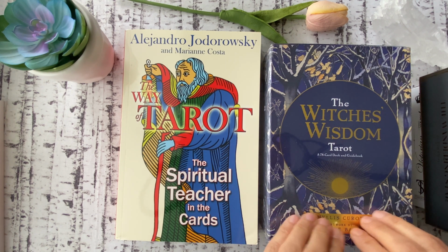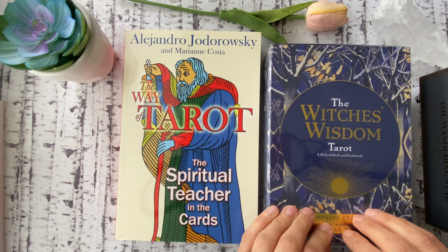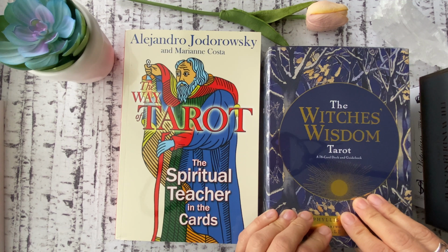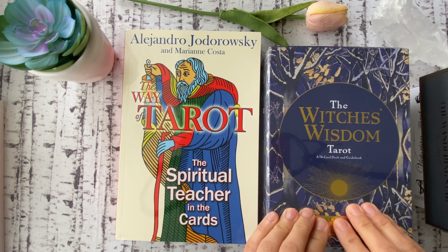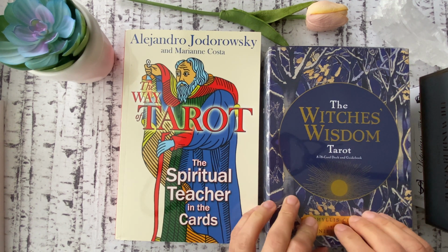And I got it specifically to pair with my Spacious Tarot. I'm looking at it from Dawn Michelle over at Boho Tarot, her walkthrough of it. And I'm looking at it, I'm like, wow, that would look so awesome next to my Spacious Tarot. So we're gonna take a look at that.